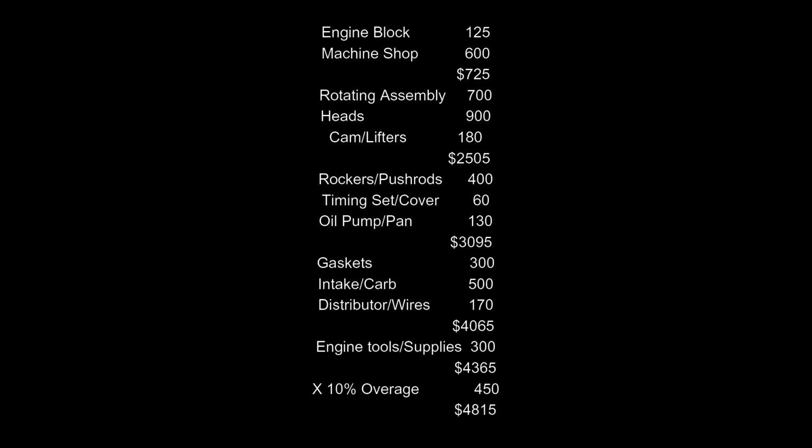But let's just say they're covered in that 10% overage of that $4,365 total, and I rounded that up to $450. So, to the best of my recollection, and not detailed or itemized, I have $4,815 in this motor, top to bottom. That is one that is ready to go on an engine stand, throw some fuel into it, crank it, have it run.